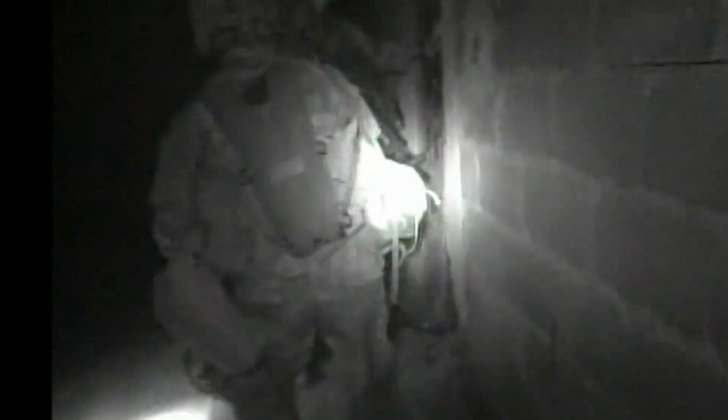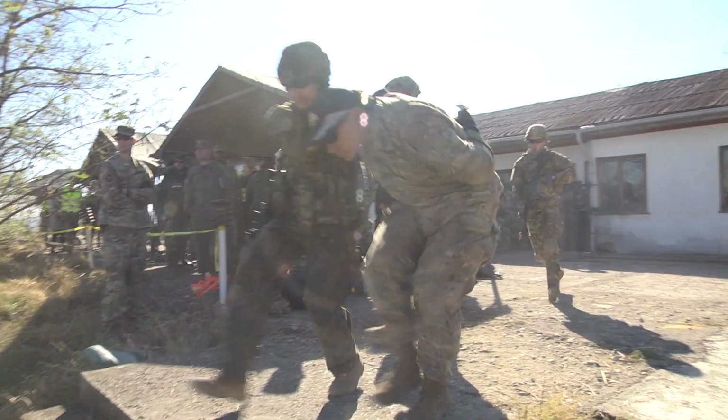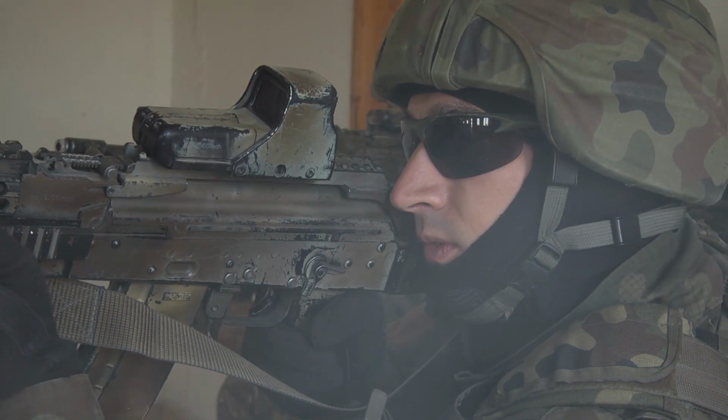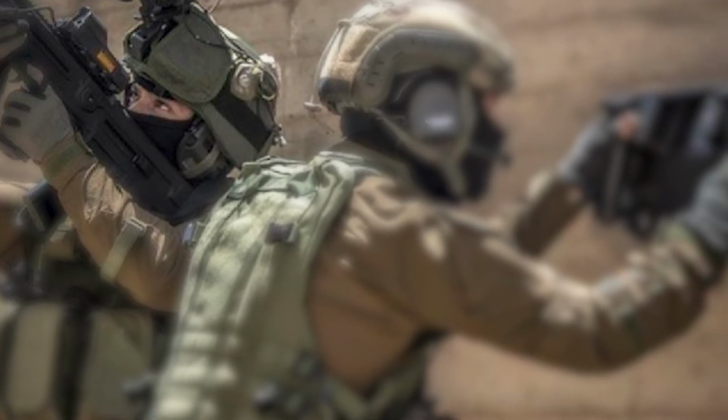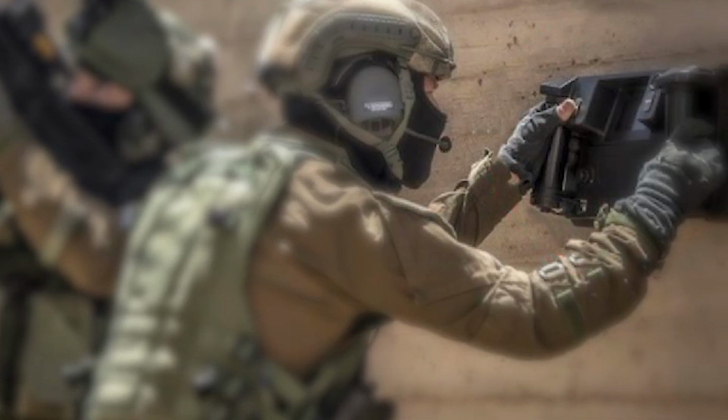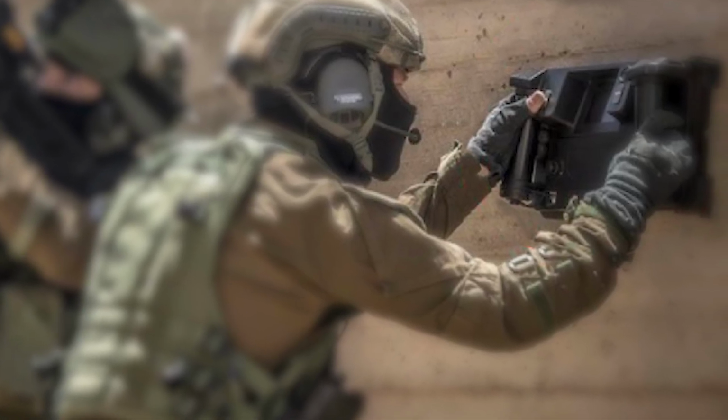The system also works remarkably well in hostage situations, where the device can identify the number of victims, if they're still alive, how many attackers are in the area, and how close they are to the hostages. The information provided by the XAVER can make a huge difference, not only for the hostages inside the building, but also for the team in charge of the rescue operation.